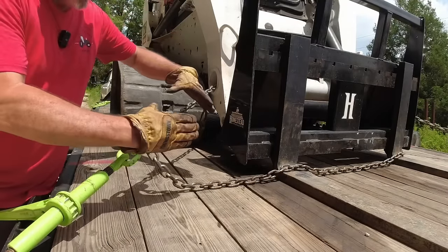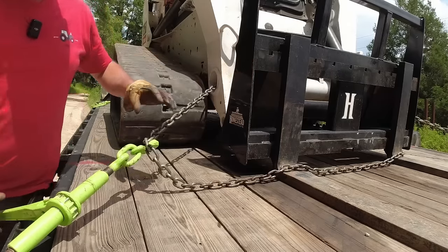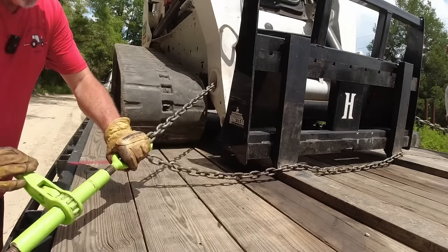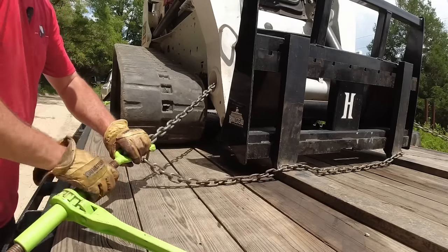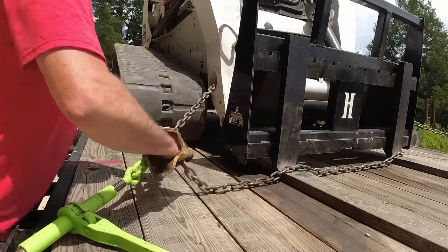There is a slot for the chain on the front side of this. I didn't have to go through the boom, but I went through the boom anyway. What'd you do, just get your broom handle and push your hook through there? PVC pipe.